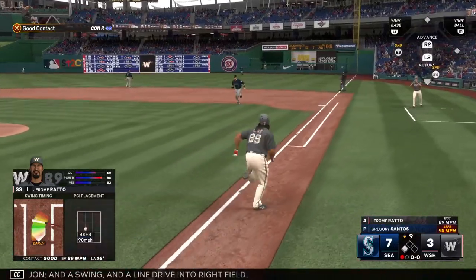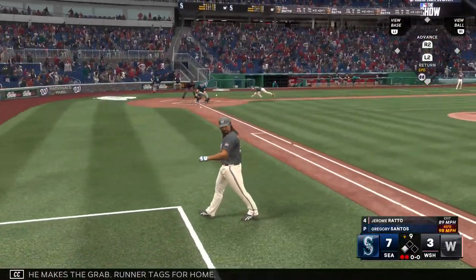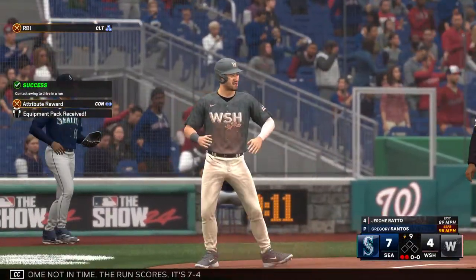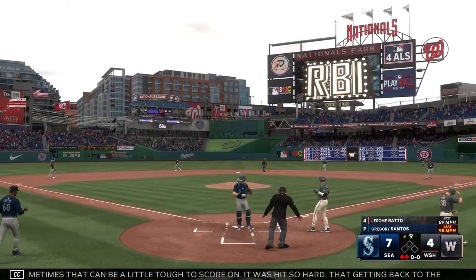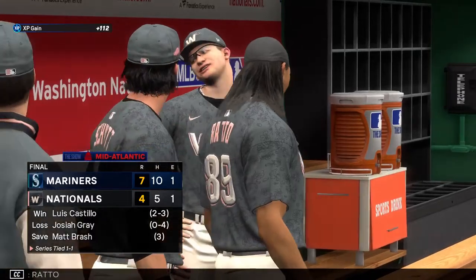A swing and a line drive to right field. He makes the grab. Runner tags for home. Throw home. Not in time, the run scores. It's 7-4. Sometimes that can be a little tough to score on. It was hit so hard.